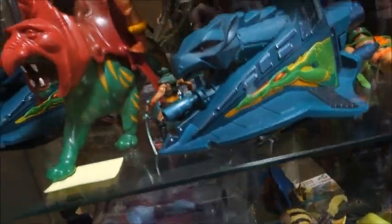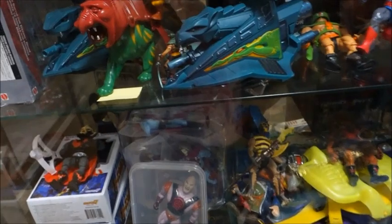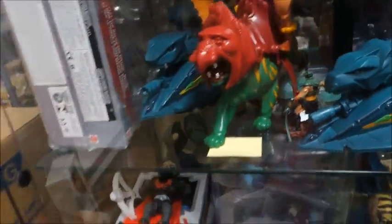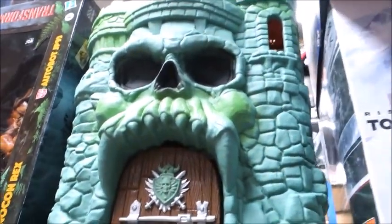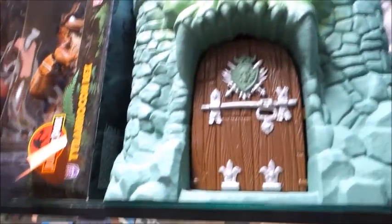There's more Masters. I think that's... I cannot tell what is vintage and what is Origins because they look so similar to me. But this must be a vintage Battle Cat, right? The other ones are movable. It's not a vintage Castle Grayskull. It's also from the Origins line, but it looks pretty spot on for me.